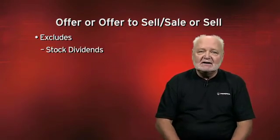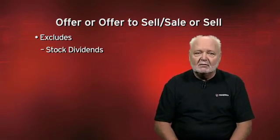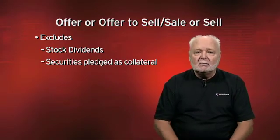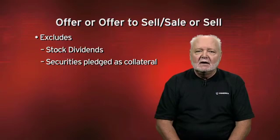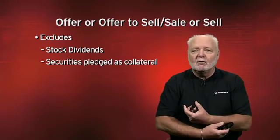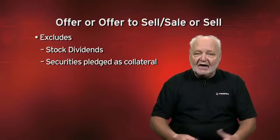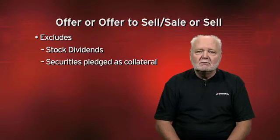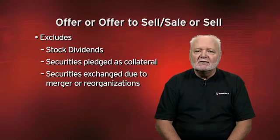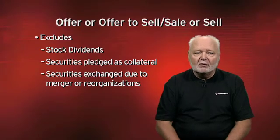If you receive a stock dividend, that's not an offer, that's not a sale. Securities pledged as collateral. You go to a bank to borrow money. They say, we need collateral. That's why I've got stock in the XYZ Corporation, I'll pledge. That's not an offer or sale. Securities exchanged due to a merger or reorganization, not an offer or sale.